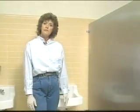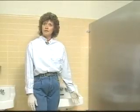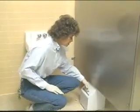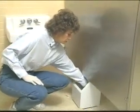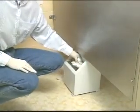One day I was cleaning the floors in this restroom, the girls' bathroom, when I realized that the sanitary napkin holders needed to be cleaned out. So I bent down, reached in, went to pull them out like so, and there was a needle, a hypodermic needle.